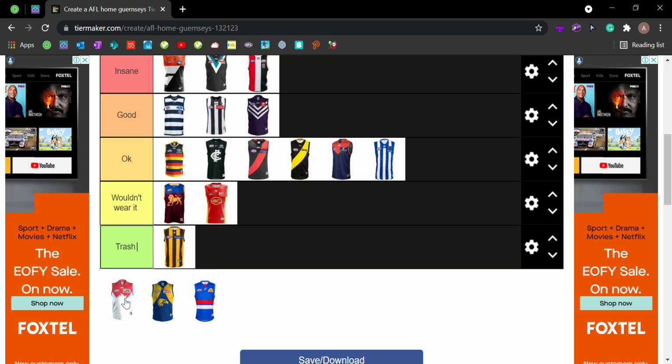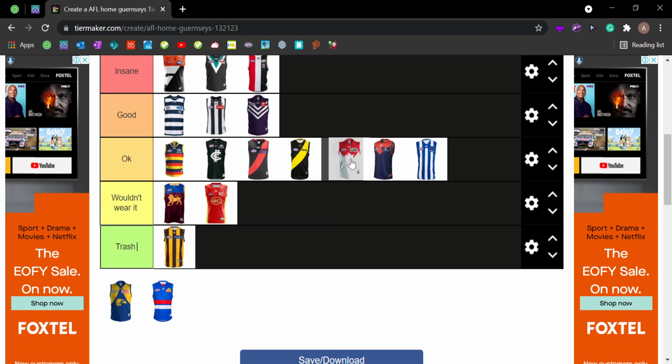Going with the Sydney Swans, there's only two colours in there, so it's similar to the Melbourne D's, so I'm going to put it in okay. It's not that much different, it's just the two colours separated by a little V at the top. And now the Eagles.